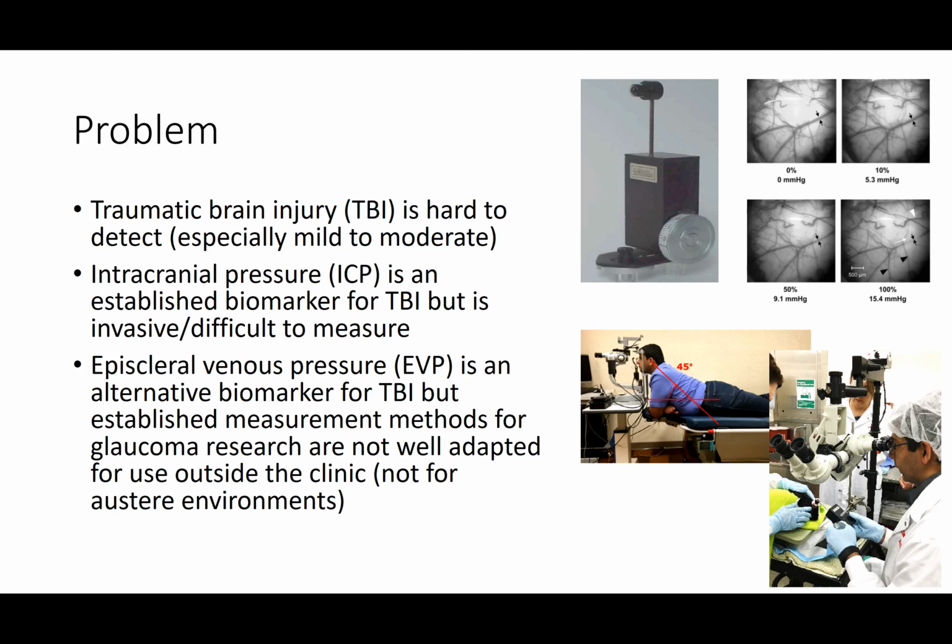The difficulty of this arises because the typical methods that are used, for example in sports medicine or in the military, involve a relatively subjective cognitive performance test against the baseline. So it would be really nice to have a quantitative biomarker that tells us whether TBI has been induced.